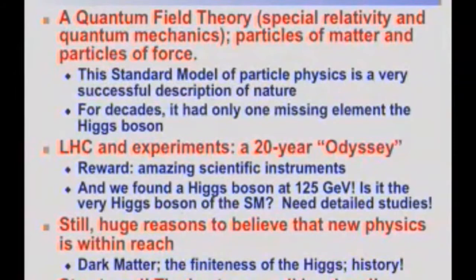Even more, what's dark matter? We understand 4% of the universe. So tell you what, stay tuned, because there's going to be more news, I hope, soon. Voila.